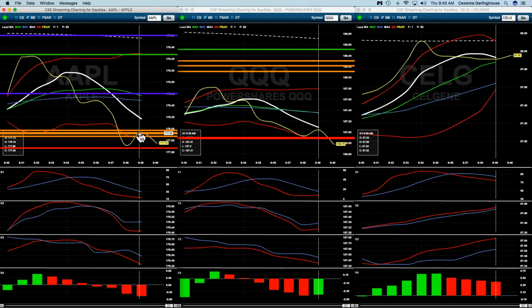We've got Q dropping off out of the corner of our eye as well. We can see that. Celgene's kind of calmed down. We don't really see anything going on over there. Of course, it had tons of movement yesterday, so we're not surprised much by that.